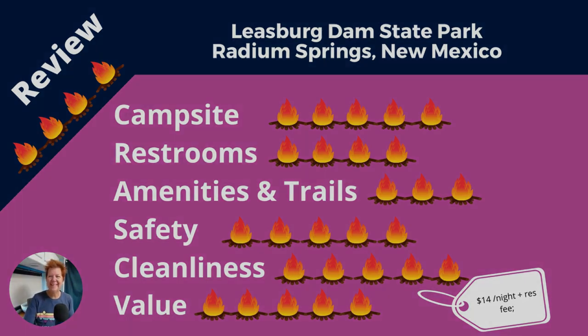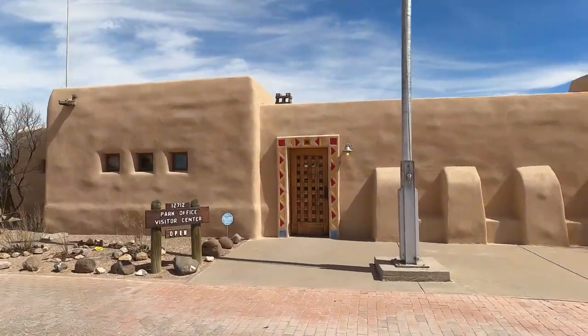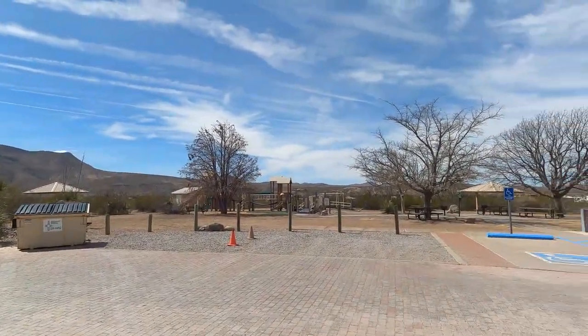This is the park office and the visitor center. This is where I checked in for my campsite, and there's a playground across from the visitor center.